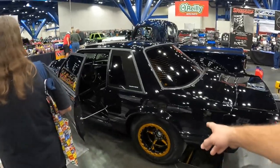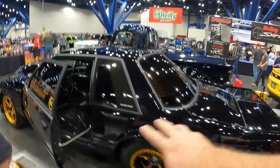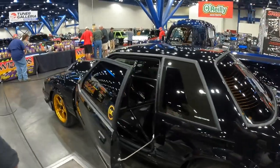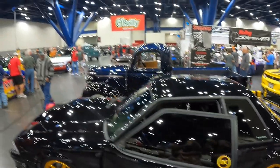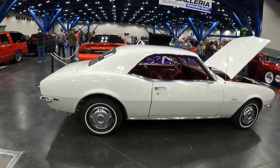I had a friend in college, he had a square body, a Fox body. It was green, but he raced it a lot. It was fast. It had the roll cage and everything in there. It was a daily driver. The thing was so hot, I don't know how he drove it, but yeah, it was his style.